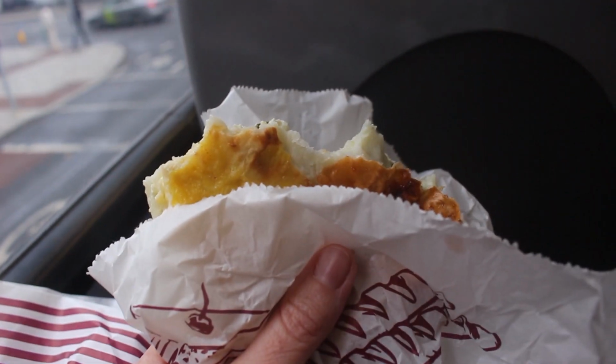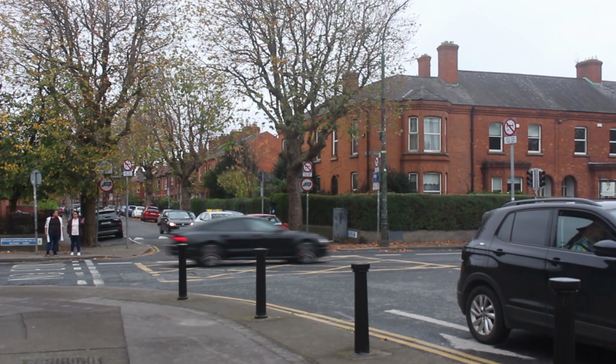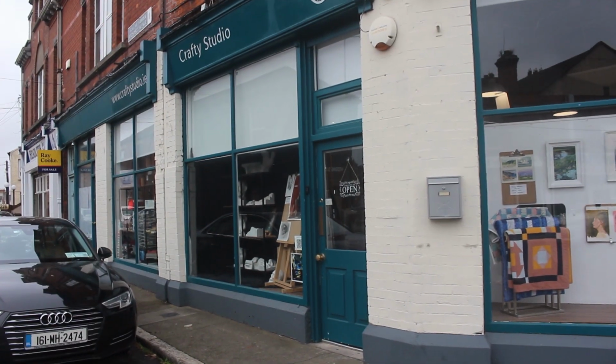But yeah, so that was very yummy. It was like a spinach and feta cheese kind of pastry thing. So the next shop, yes, I went to a new art shop, and this is a crafty studio. It's quite a new art shop and quite a lovely little art shop as well.